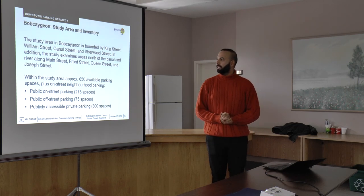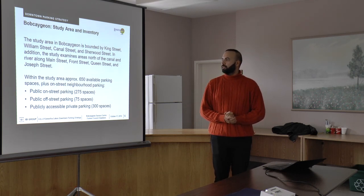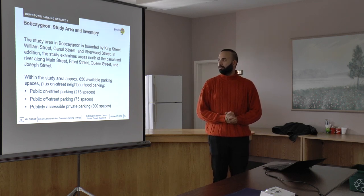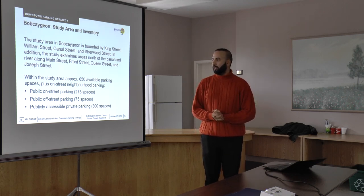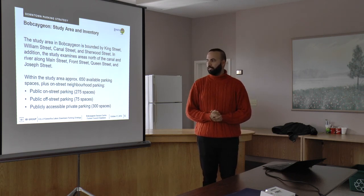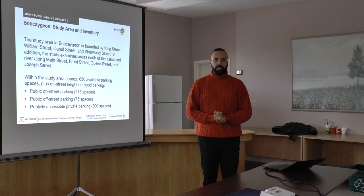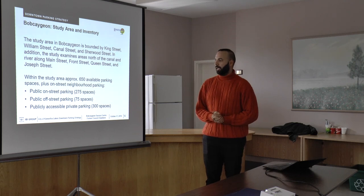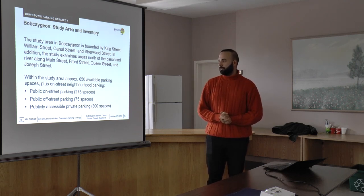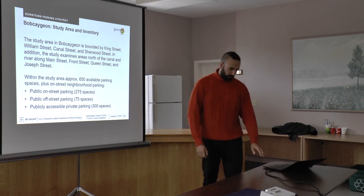So, the study area is bounded by King Street, William Street, the canal, and Sherwood Street. We also examined the areas north of the canal along Main Street, Front Street, Queen Street, and Joseph Street. Taking all that study area, we observed a total of approximately 650 available parking spaces. This is our estimate, since some of the lots do not have pavement markings, after observing six times. From that, public on-street parking is 275 spaces, off-street is 75 spaces, and private lots are 300 spaces.